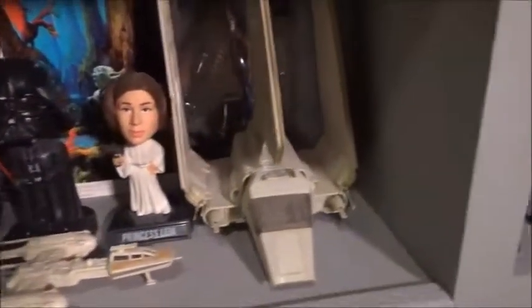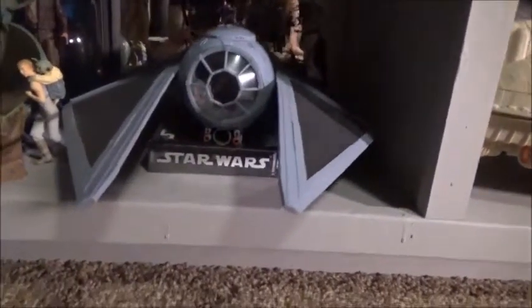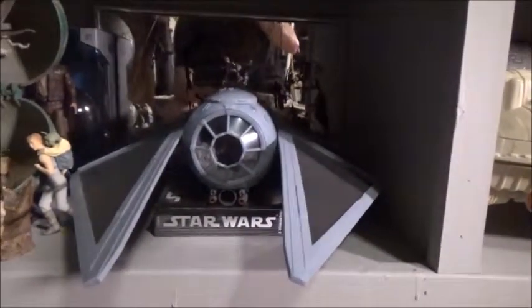I don't have a lot of Black Series figures. They're just too crazy expensive. I don't even remember, I got some of these at a yard sale. Some guy had to move and was selling them, so I bought them pretty cheap. Bobbleheads. This was a model kit of Shuttle Tydirium. Come over here. This is a new ship. It's from Rogue One. Bought that.